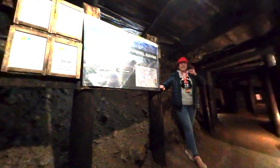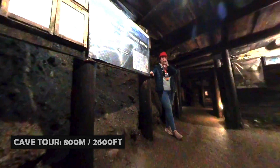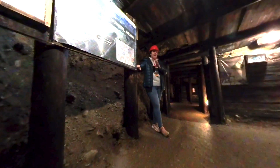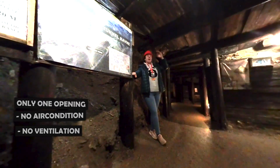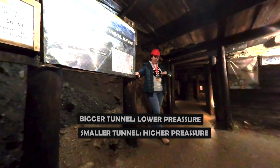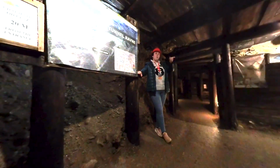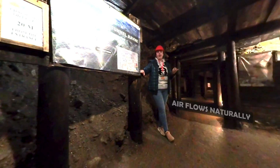I already explained to them, I'm just going to repeat so that you don't miss something. We will do the tour, which is about an 800-meter circle. This is the only entrance, only exit, only opening for the air, so we don't have ventilators or air conditioners. The reason is that we don't need them because of the different sizes of the tunnels that we have here. Normally, bigger tunnel, lower air pressure, lower tunnel, higher air pressure, and then the air flows in waves. It clears itself, and we really don't need to do anything to make the air better.